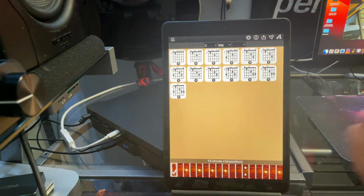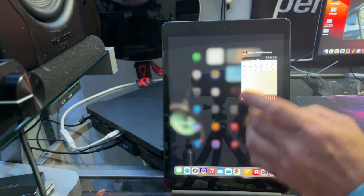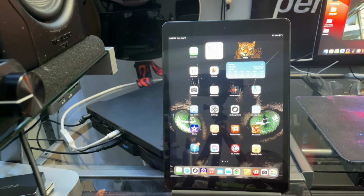Guitar Chord Compass. This thing has got way too many chords to count. If you're a guitar player, you know that there are literally tens of thousands of chords. But anyway, we got the App Store, obviously. It works quite fine and well. There's nothing wrong with the functionality. Once it's up at the desktop, it's fine. So no issues there. It's just I've noticed that the boot loading time is slowed down.